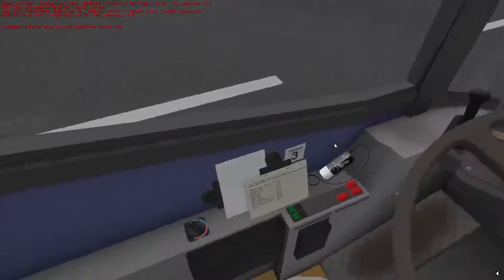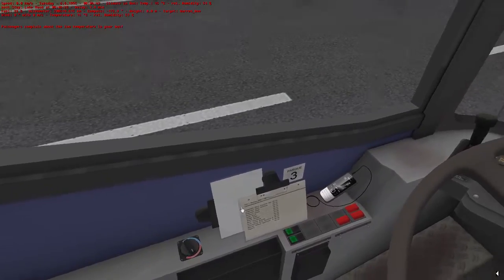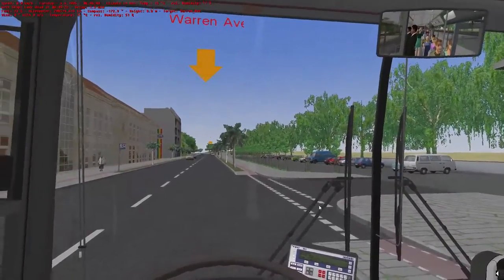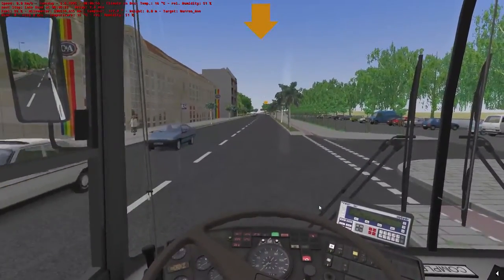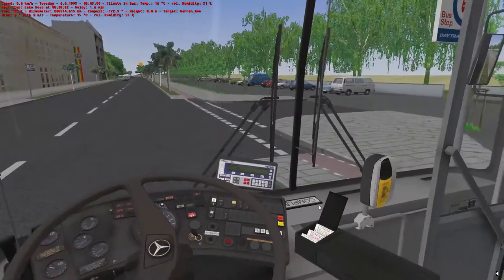Cold? Cold. Okay. Here we go, put some heating on. 15 degrees, that's not cold. It's lovely out there. Okay.